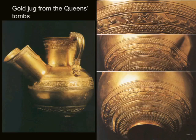Also, we looked at this gold serving vessel last time, probably for serving wine. It's a strainer juglet. If you were to look down the front of it, as it were, you'd see a grill, right, that would strain out the dregs of wine. This is probably used for serving wine as opposed to beer. We've looked at beer and the way that it was consumed in previous classes.